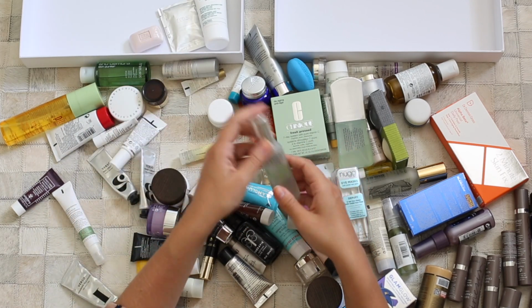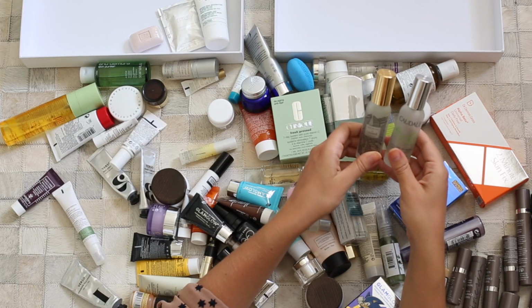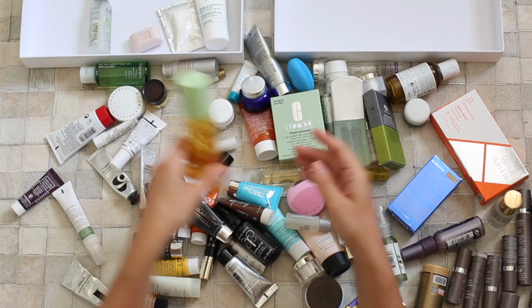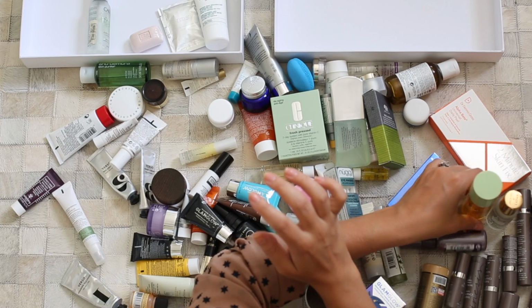Caudalie Beauty Elixir, I love this stuff, so I'm going to keep that. I actually have a couple of these though, so I probably don't need them both. I'll keep the more full one and give away the one that's half empty. Also love the Pixie Spray. This isn't a miniature, but it's under 100 ml and it's amazing for flights because it's so refreshing. I'm going to keep that.